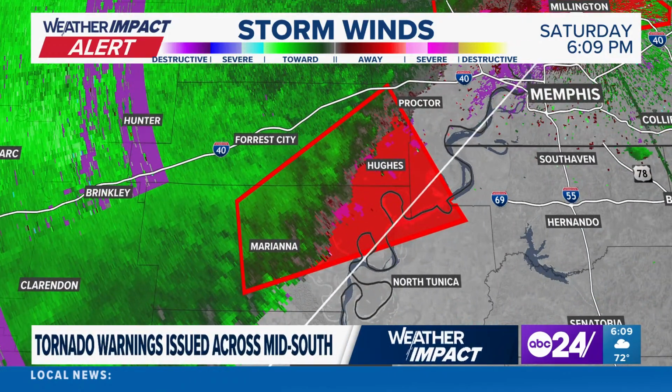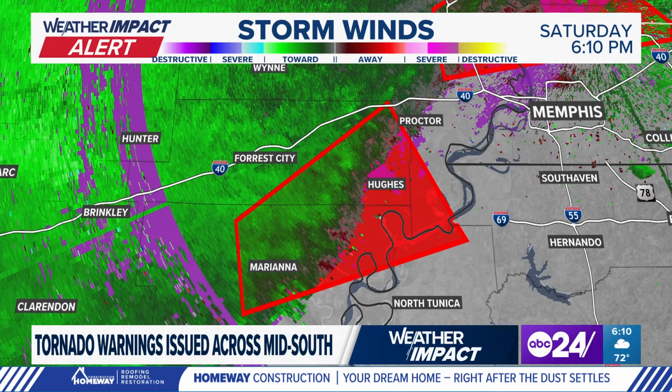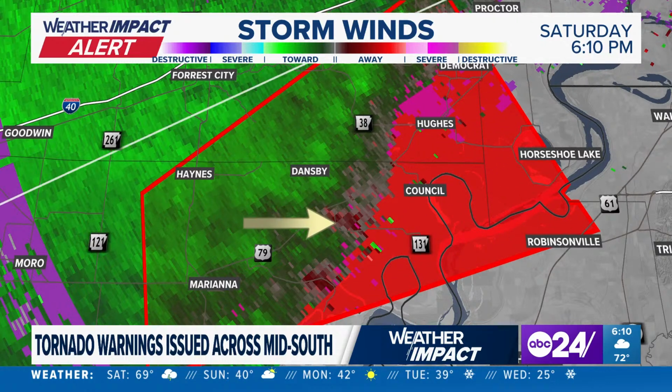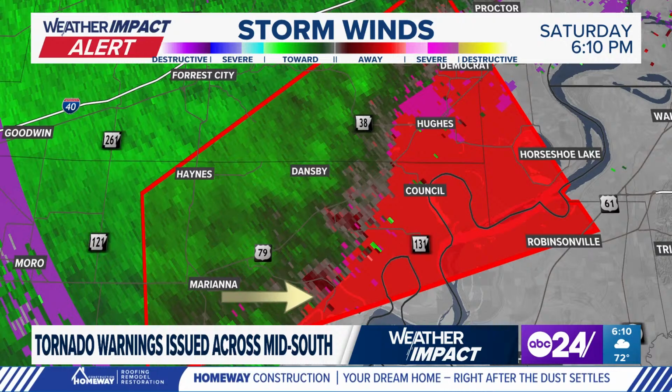So I'm going to return back to the south here. This is into parts of St. Francis County, moving towards Cross County and eventually towards Crittenden County, as well as DeSoto and Shelby County will be up next with this thunderstorm. We see a little bit of that quick rotation. The thing is, we've got many of these storms that are going to be cycling very, very quickly. So we've got some of those red pixels here next to those green pixels. So that's an area where we could see some rotation tighten up.